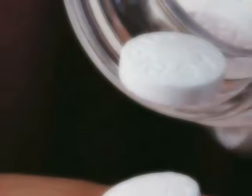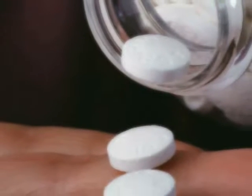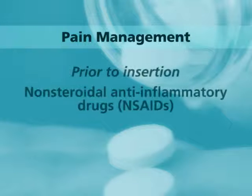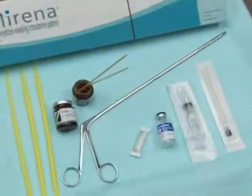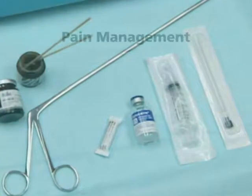The first area of consideration is pain management. Various pain management approaches have been used. In some clinics, women scheduled for Mirena placement are advised to take non-steroidal anti-inflammatory drugs, NSAIDs, a few hours before insertion. During the procedure, the following approaches have been used alone or in combination.